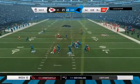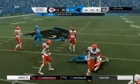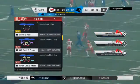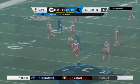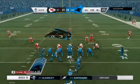And here's Allen on 3rd down. The open man is sharp. It's complete. And way up past the 35 before he's taken down. That one goes for 24 yards. So here's a 1st and 10 at the 38.